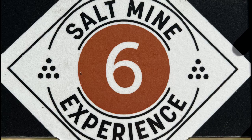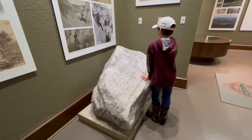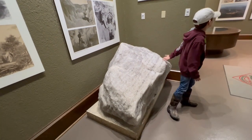Stop number 6 is the salt mining experience. Here, you get a chance to dig deeper into the salt dome.